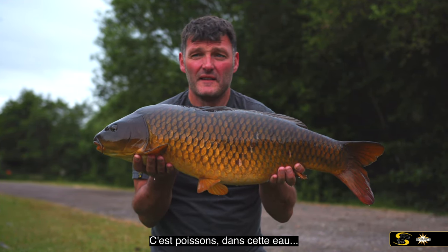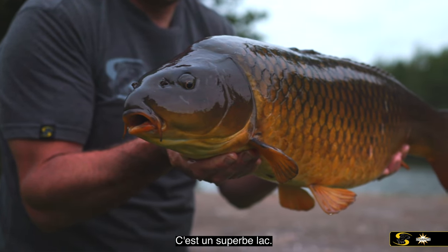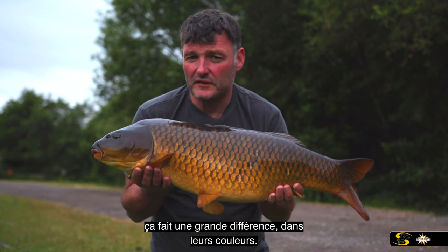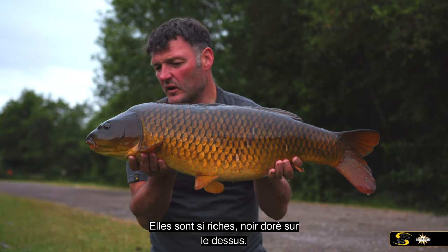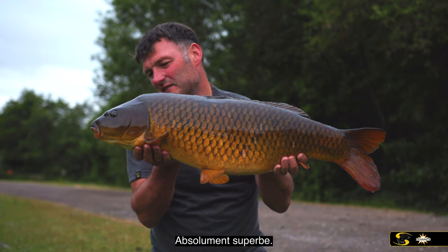These fish in this water, you know, it's clear, it's rich, it's just a beautiful lake. It looks fantastic. But that blue dye in it as well, it does make a big difference to their colour. And they're just so rich, golden, black on the top. Absolutely superb.